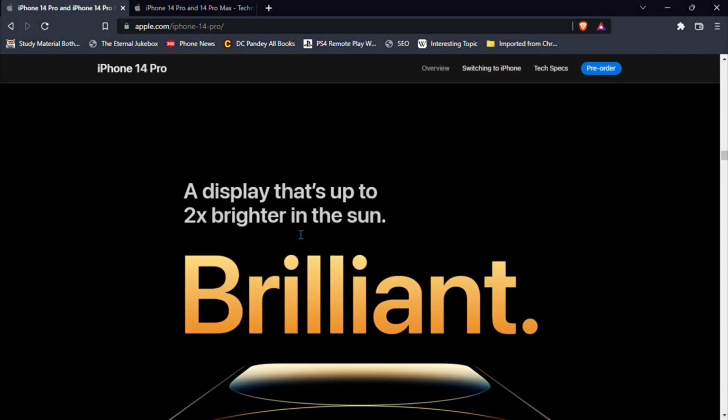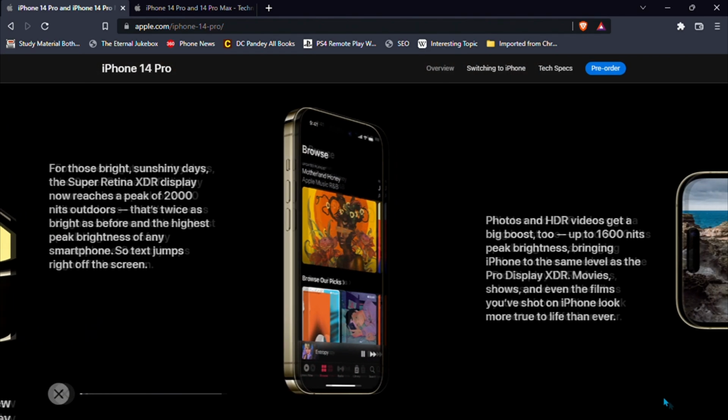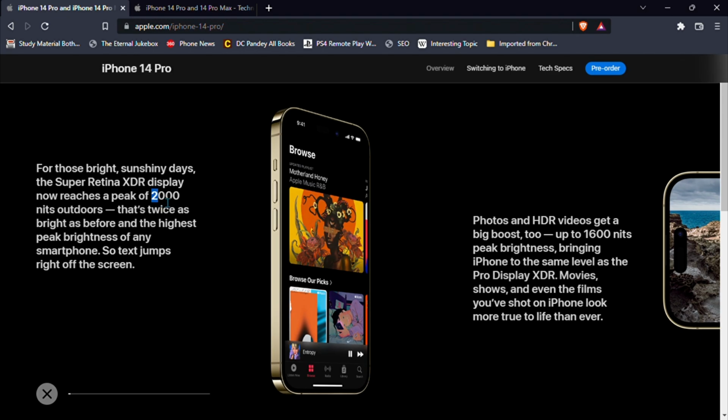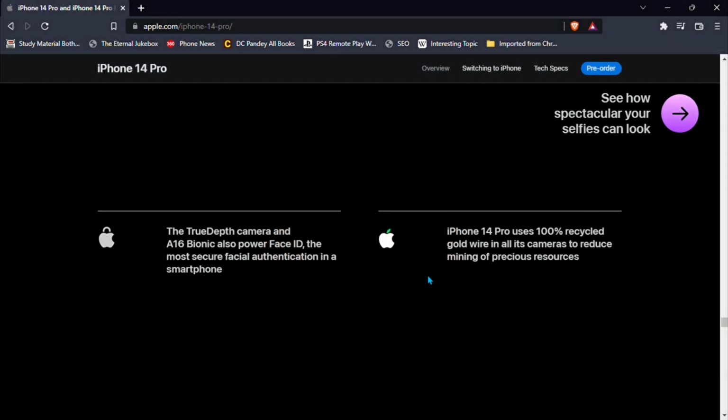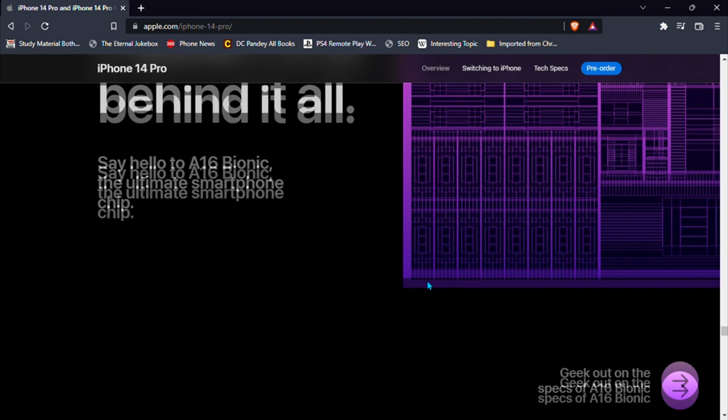Now, I talked about the screen, 6.1, 6.7. You have Super Retina XDR display. You have 1000 nits max brightness on a typical setting, 1600 nits of peak brightness on HDR settings, and 2000 nits of peak brightness if you're outdoors, which is really great. Now you have IP68 splash, water and dust resistance. You have the new A16 Bionic chip with a 6-core CPU, a 5-core GPU, and a 16-core neural engine.